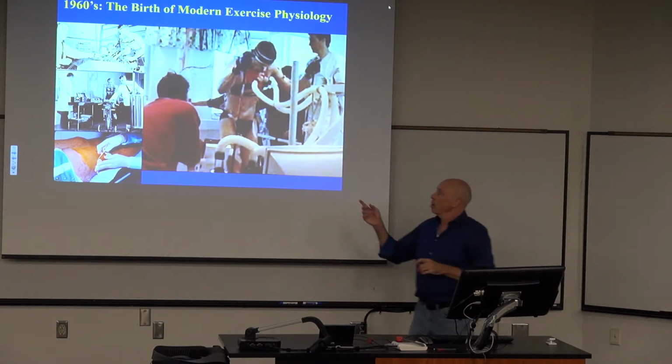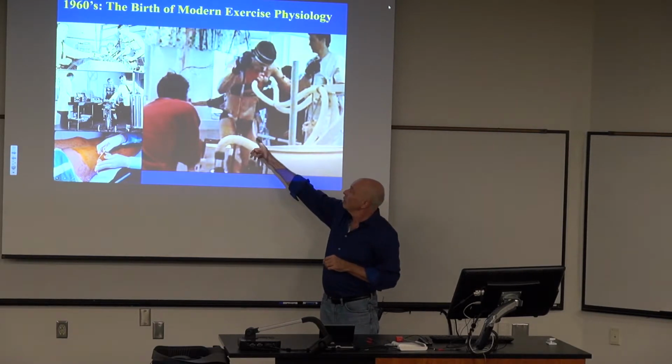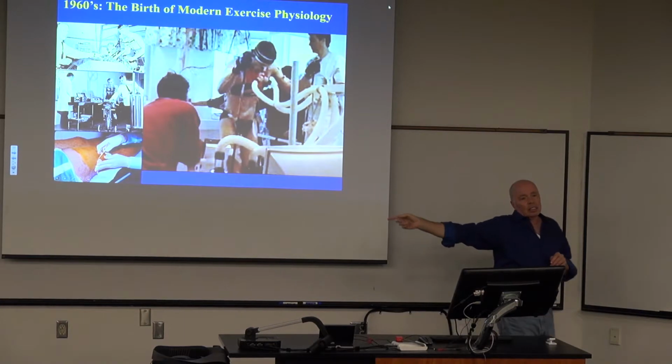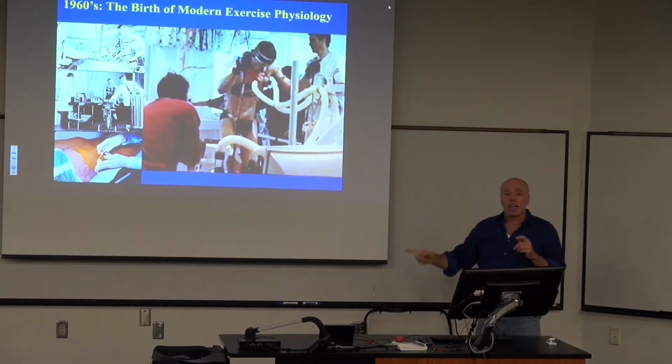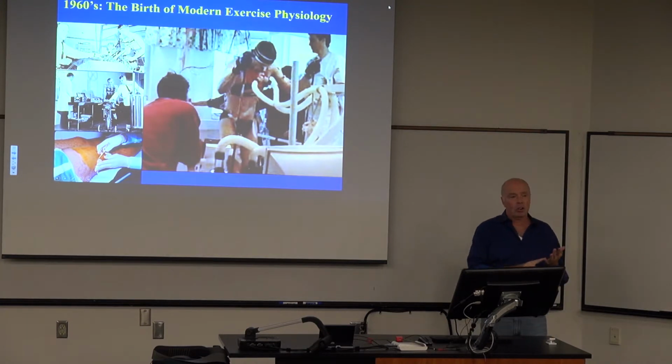So this was a series not too long ago, probably in the last 15 years, that they did in Scandinavia. And you're looking at a cross-country skier. This guy has arterial and venous catheters in his arms, in his legs, and his neck. Carotid arteries, carotid vein. Because they want to see what's happening with gas exchange or whatever they put in.